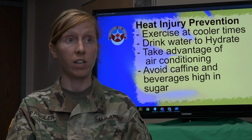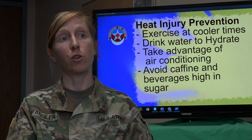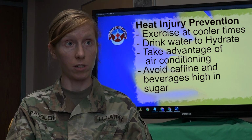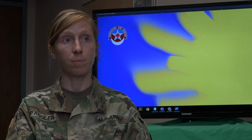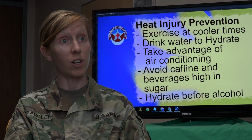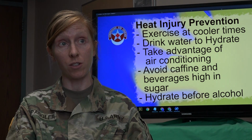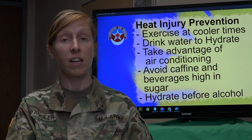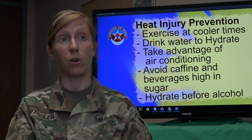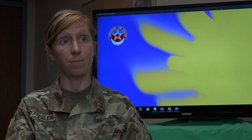That's why it's very important. If you're going to drink a cup of coffee in the morning, that's fine. You just want to make sure that you're replacing the fluids you're going to lose by staying well hydrated with water. Water is always the best beverage. Beer and alcoholic beverages can also dehydrate you. So it's important to make sure that if you're going to go out and drink some alcoholic beverages, you're treating that almost like a workout and you're staying well hydrated all the time throughout the day in order to prepare your body for that.